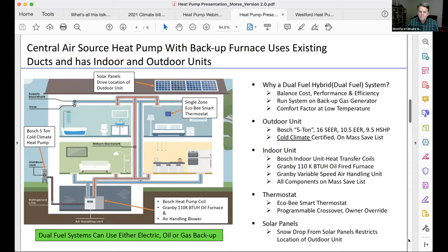On our house we have solar panels on the back. That's where our existing conventional AC unit is. But because of snow drop from the solar panels, it restricts the outdoor unit of the heat pump to be located elsewhere. So in an indirect way, the solar panels drive the location and the distance between the equipment in the house. But a dual fuel system can be used in either electric, oil, or gas backup mode. And it's interesting to note that about 70% or so of Westford's residents use gas as opposed to oil. Next slide, please.